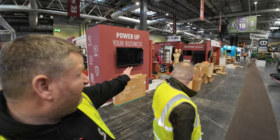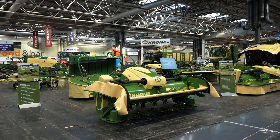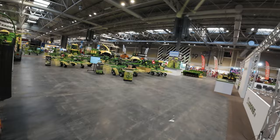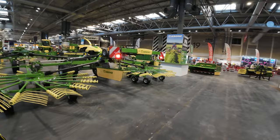And then you come to the Krone stand. They put some money into this. Boy, they have put effort in here now. But this is the highlight for me on the Krone stand, the new Swadro TC. How many rotors? 1570. That's four rotor, but it's their biggest four rotor. 15.7 meters. Just look at the tires on it, Gareth.